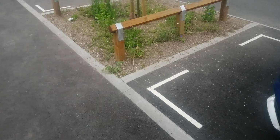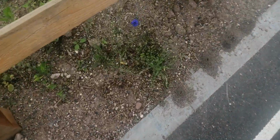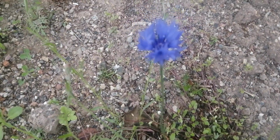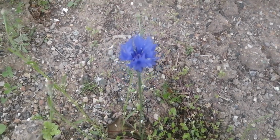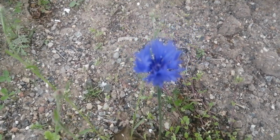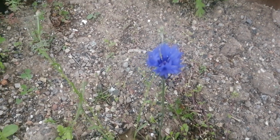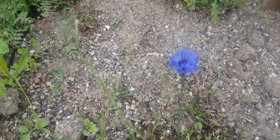And here you can see some, and they're starting to come into colour now. And here's one of them. This is a cornflower, and you wouldn't normally find that as a weed growing here. That's why I think it must have been planted. And it's one of many different kinds of flowers that have been planted here over the last few months and are now starting to come up in summer. And I'll show you the whole range of flowers that there are here.